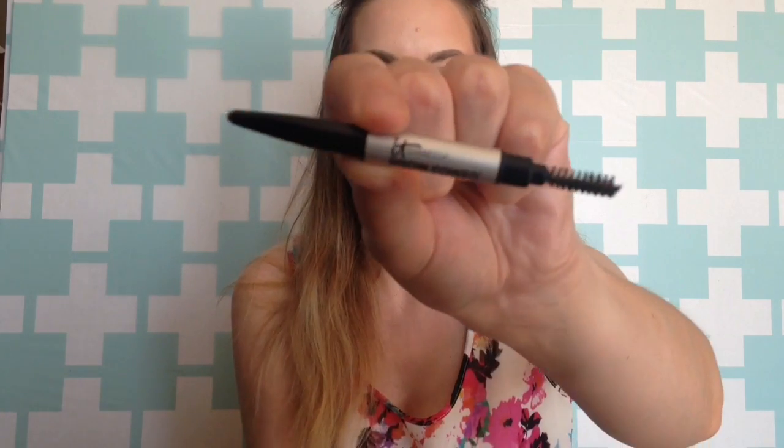Okay, I have the IT Cosmetics Brow Power Universal Eyebrow Pencil in Universal Taupe, and this was something that I absolutely hated. I hated this product. I didn't like the pencil, I didn't like the spoolie that was on the other end of it.